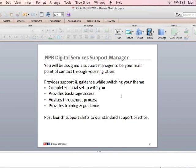So you will have a dedicated support manager with you during this process. It will either be myself, Janine Williamson, or Rakisha Chase, and we are here to give you your initial setup, give you your backstage access, also advise you throughout the process. Rakisha is your designated trainer, so she's going to be handling the training sessions, but we both will be on the check-in calls for you. And you can always ask us questions during your cycle as well.